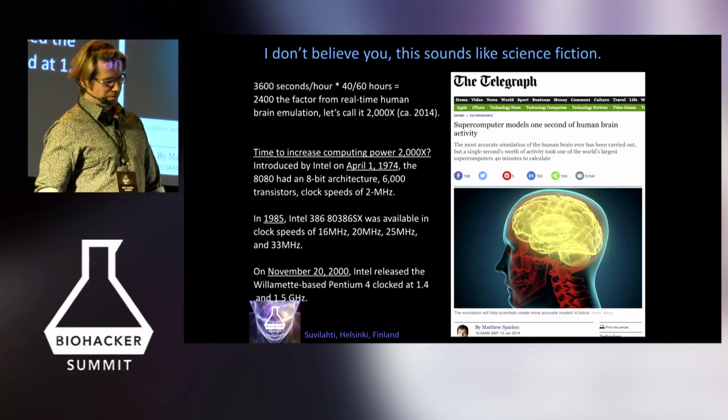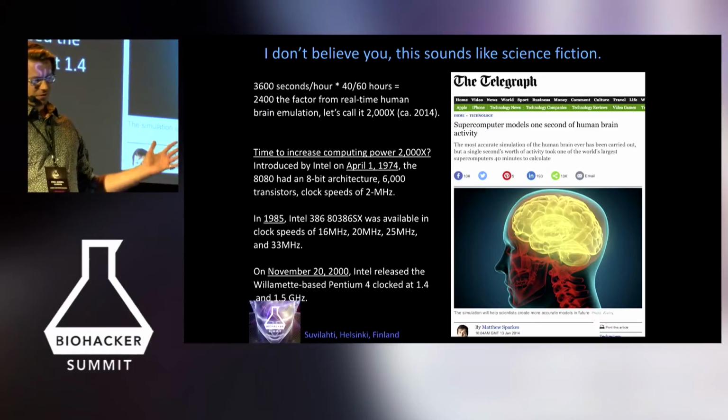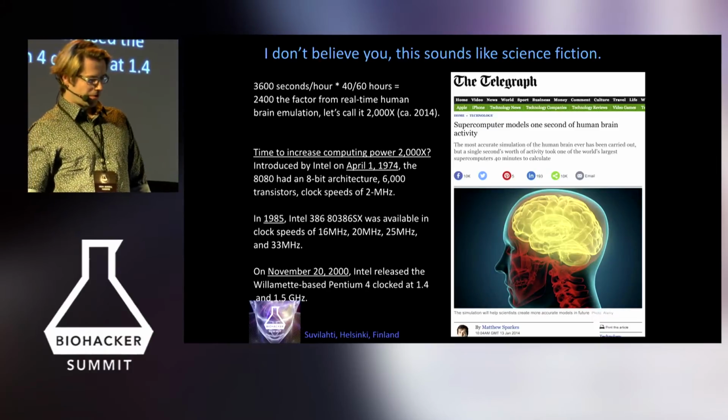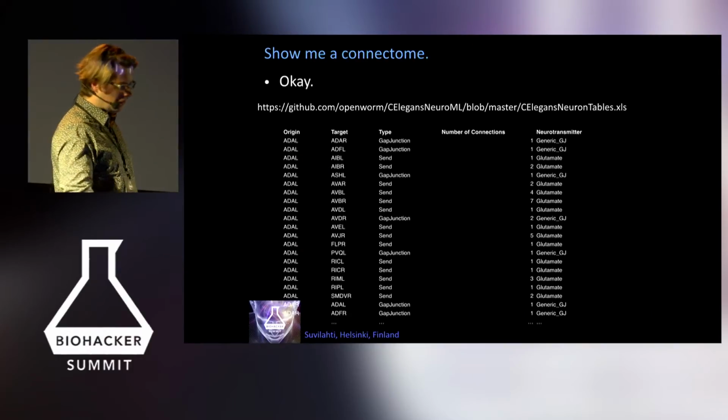And you can also do it from the dates in the 70s and the 80s and the 2000s, going from a hertz to a megahertz to gigahertz and so forth.